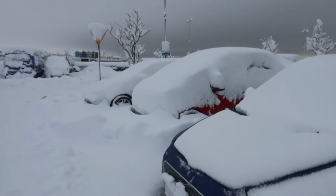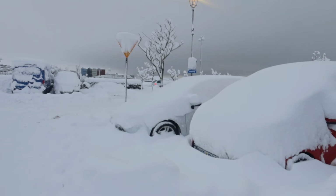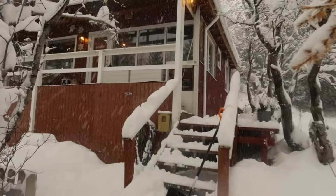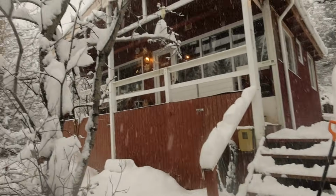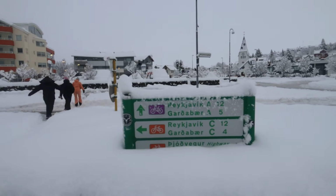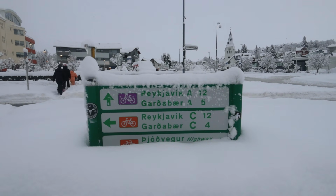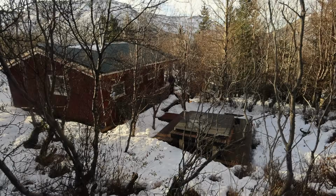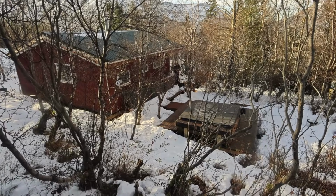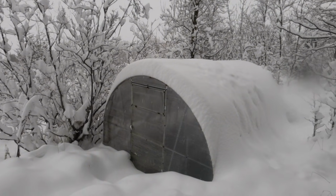By the way, we had so much snow in October that there was an orange weather alert. The snow kept falling, and we were almost snowed in at the cabin. We ended up having to escape to Reykjavik for a couple of nights, until the roads cleared and we could make it back home. Most of that early snow has melted now, but it won't be long before it returns. January and February are usually the snowiest months.